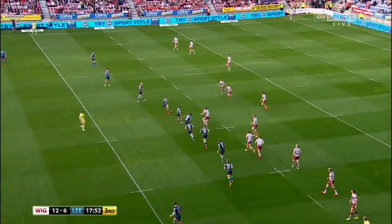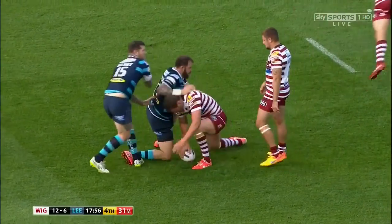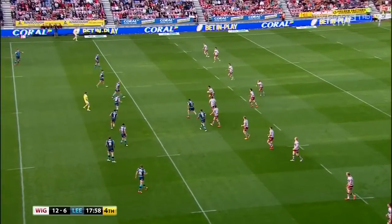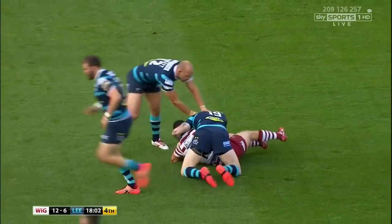Isn't it amazing? This Wigan outfit, in the space of just 10 minutes, they've really just upped the ante. The aggression, the force, getting over the advantage line, it's come, they've built on that confidence.